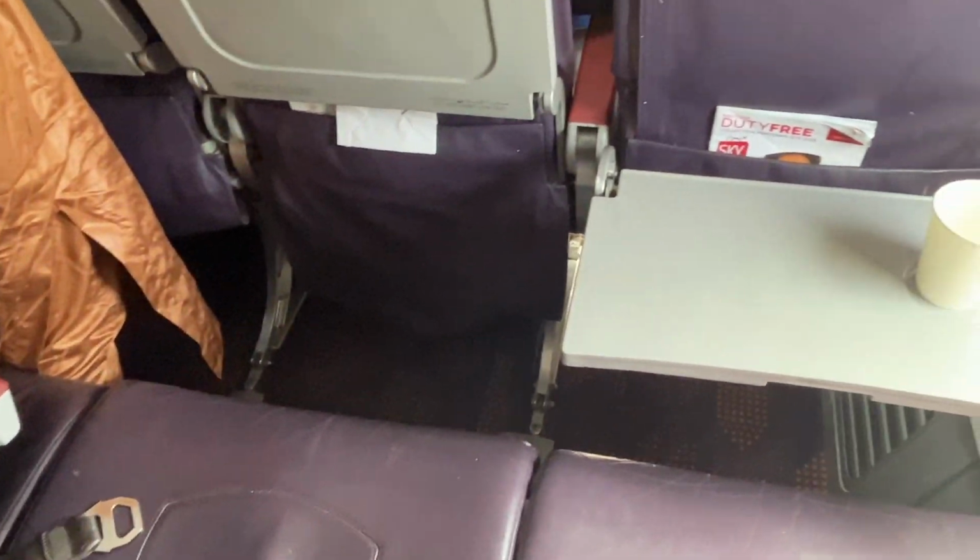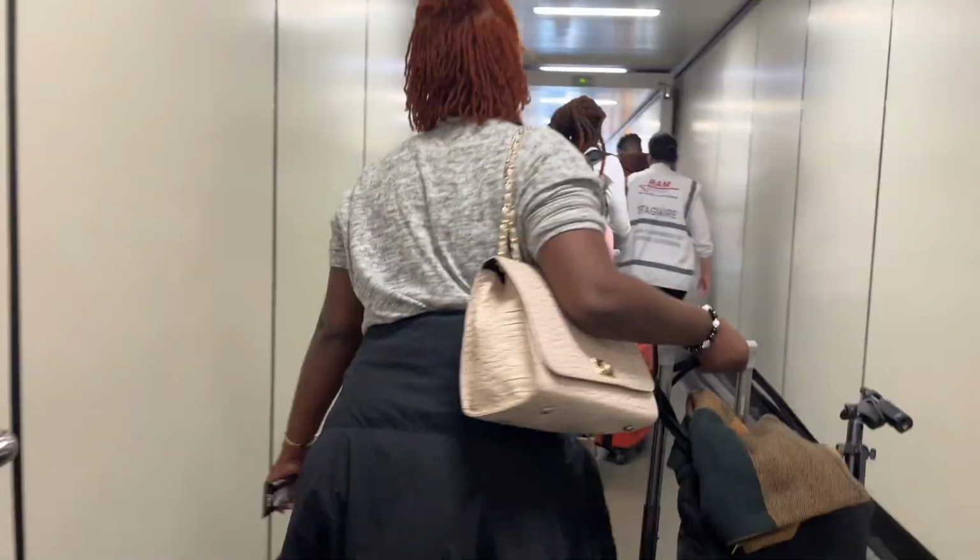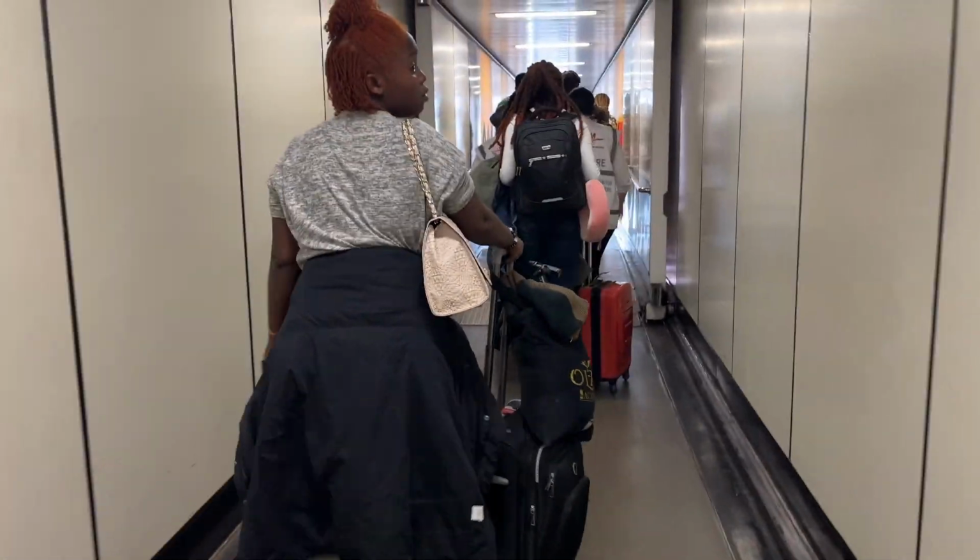And then we entered the plane and they don't have television. That was the first part of this trip that just ruined the entire thing for me. Then we got to Morocco.